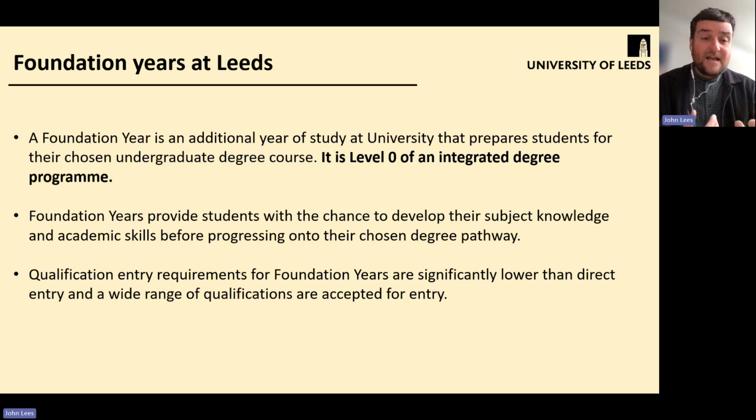Now, foundation years give you the opportunity to really develop your skills and knowledge of your academic understanding of your subject area before you go into your chosen degree pathway, because you get that additional year of university study. And as a result, our entry requirements are often quite a bit lower than it would be for applying directly to your chosen degree course.